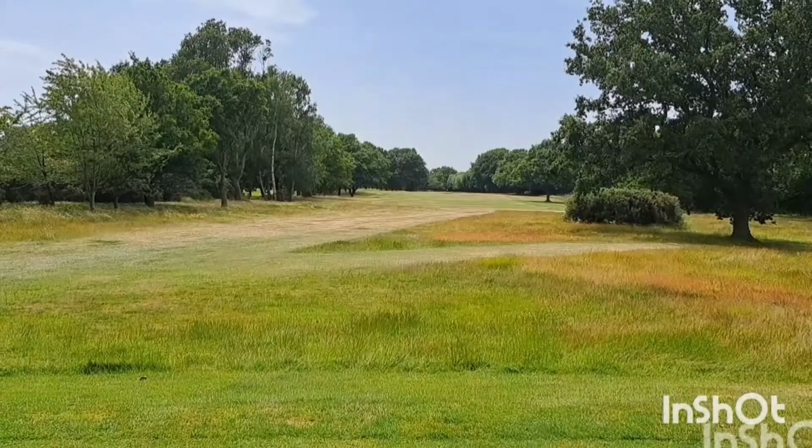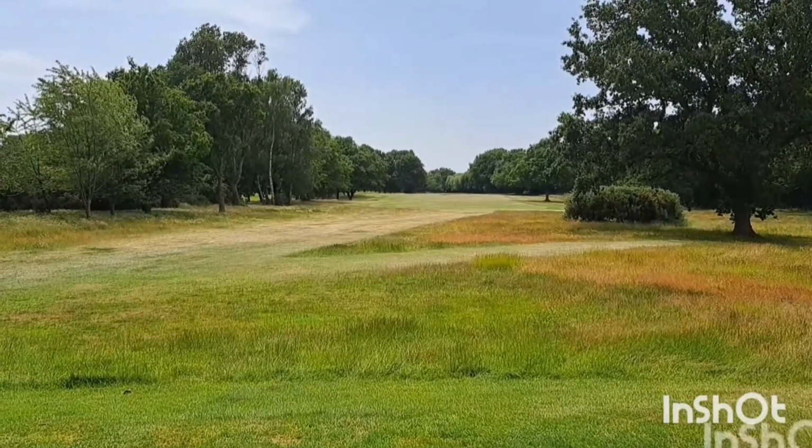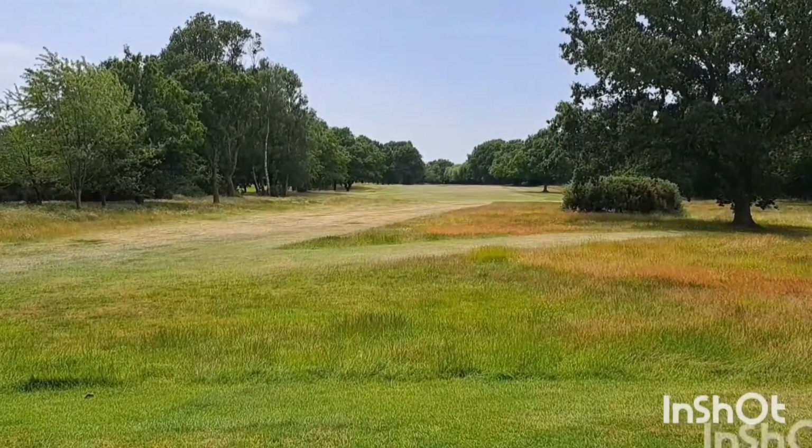Lovely sunny afternoon. Got a new hat on, a couple of Smithy 100 hats I've got now. Let's go and see what it's got. It's course number 82 of 2022. It's Easingwold Golf Club on the tee.